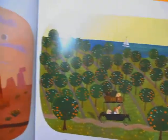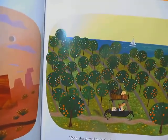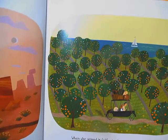When she arrived in California, she glimpsed the azure ocean and found groves of golden fruit dripping from viridian trees.